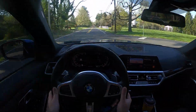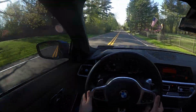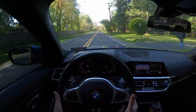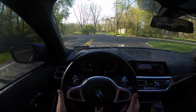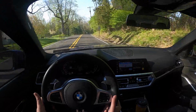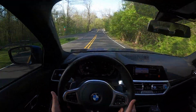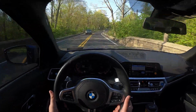I couldn't even imagine what the Performance M model must feel like, because this feels plenty stable. It feels plenty assured, plenty quick. Honestly, I would just get the 330i if I was gonna get this car. I would be happy with it. This car has all the features I could want. This car drives very well, and it's fun to just kind of throw it around.